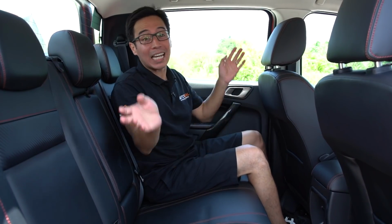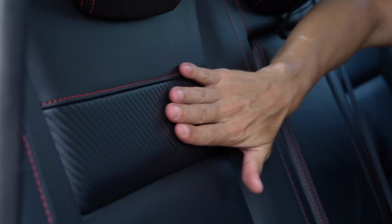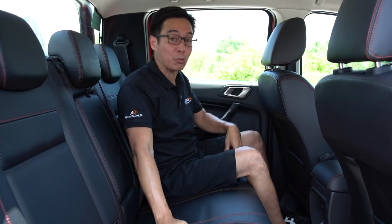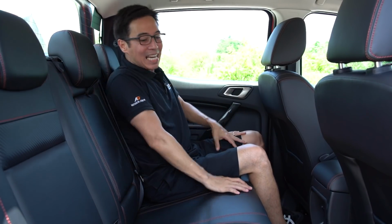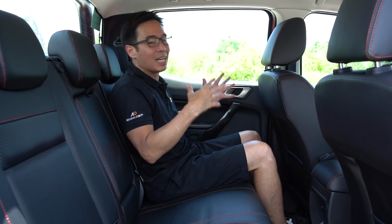All around the cabin, you get leather seats with red stitching. That's actually pretty cool. But even cooler are the carbon fiber-like prints that you can find on the seats, which is actually not bad. Now, the headroom and legroom is pretty much average. It's still, after all, a pickup truck. And the toys are nothing spectacular.